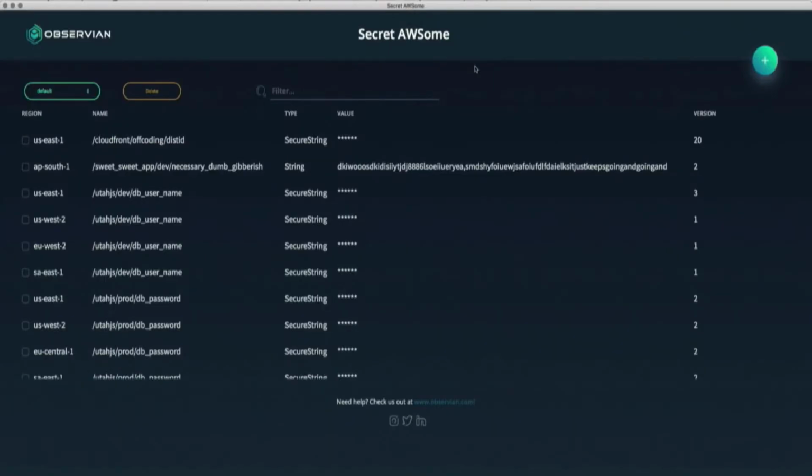So Secret Awesome is the app that we created to do this. It allows simple management of the AWS System Manager parameters. It's open source on GitHub. They're at Observian Secret Awesome. It's built using Electron, and it's cross-platform for Windows, Linux, Red Hat, and Debian, and for Mac OS. So here, I'm going to give you a little demo of it. I video recorded this because I was totally freaking out that maybe there would be tech problems, so I decided to create a video and just let it go.